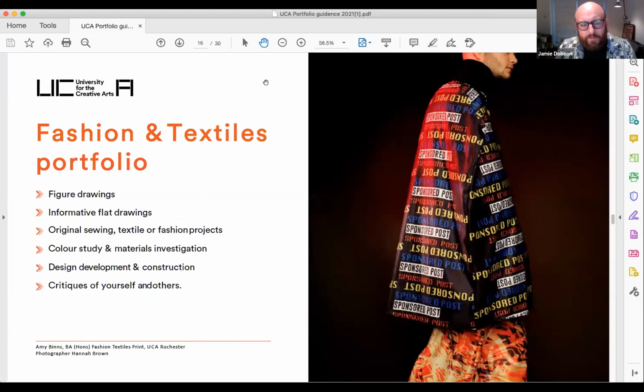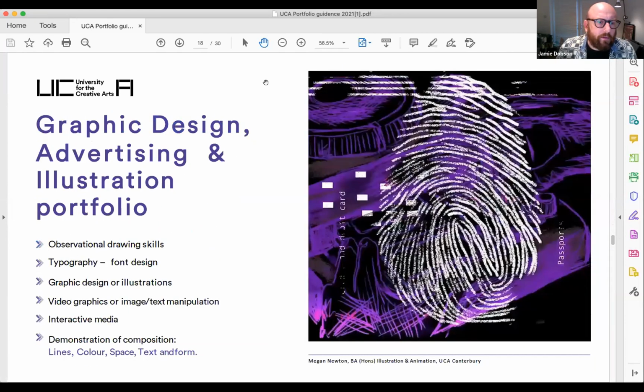Fashion and textiles. So here, drawing is super important. We're interested in your figure drawing, your flat drawings. We're also interested in your sewing, so your understanding of materials and processes. I'm going to flick through.